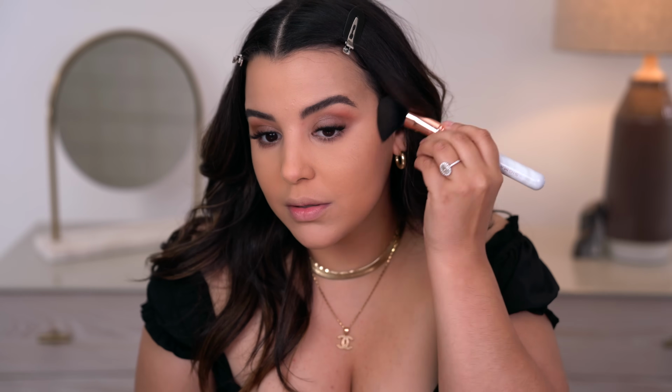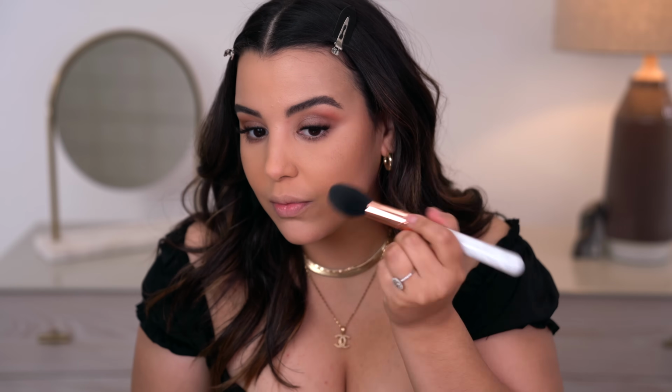Look at that. So this side compared to this side over here, it's very pretty, it's soft, it's subtle, and I also feel like it's most definitely buildable, which is awesome. I definitely prefer a bronzer that I could build up to my desired intensity as opposed to going in with a product that's so pigmented all at once and it's like super hard to blend out. So that is really, really nice.